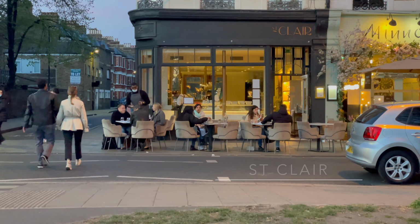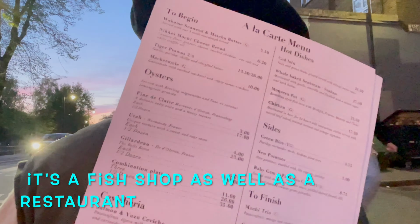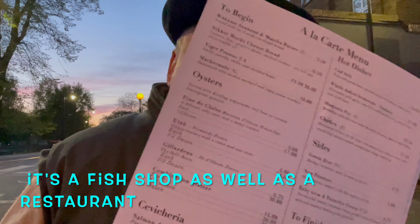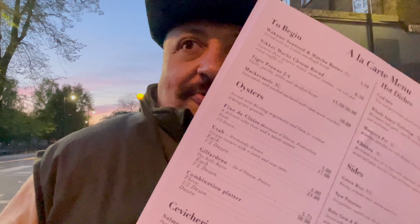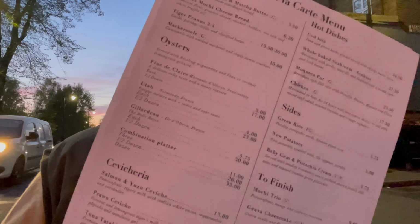So today I managed to get a booking at a place that's normally a fish restaurant. So just to hold up the menu here, it's raw treats from start to finish. Cured and tartare of mackerel, oysters, ceviches, you name it.